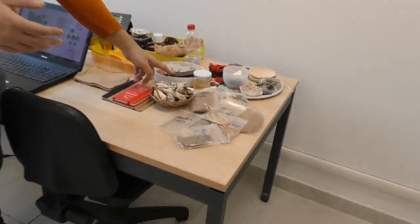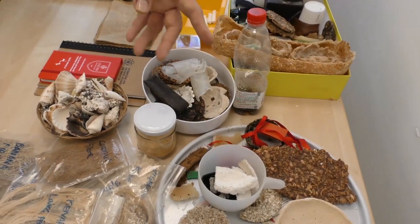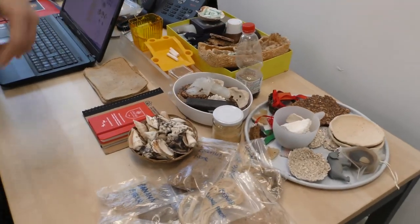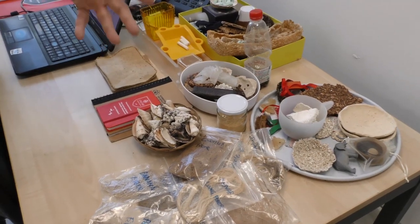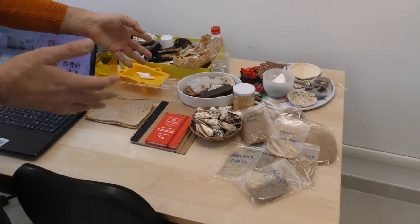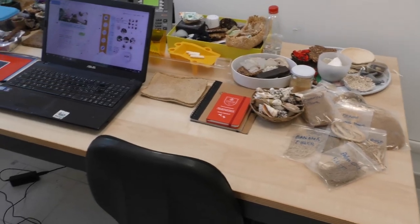For example, this was done from ground coffee and is quite woody. This was done with nut shells, and it's woody but in a different sense, and the color is different. You have some kind of ceramics which were done with egg shells, and then you can have some orange skins, orange peel, and then it's more cellulosic, and so on and so on.